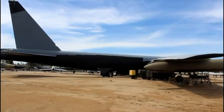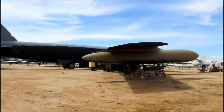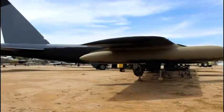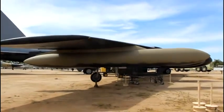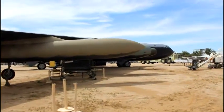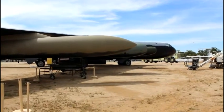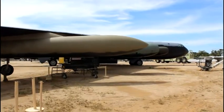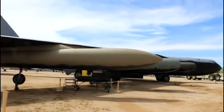After that airplane was retired, the B-52 came out, and they were designing it back in the mid-50s. I think the first one came out in about 1957. Between 58 and 62, they manufactured about 750 of these B-52s. Back then. There are only 76 of them still flying around the world today. They're stationed in Minot, North Dakota, and Barksdale, Louisiana, and they're not scheduled to go out of service until 2040.